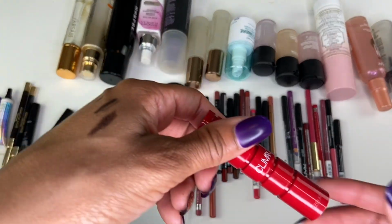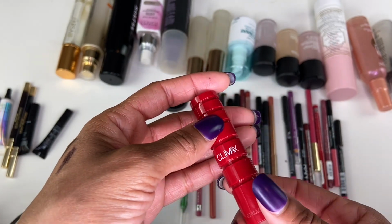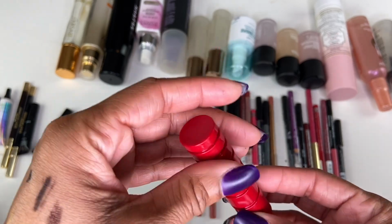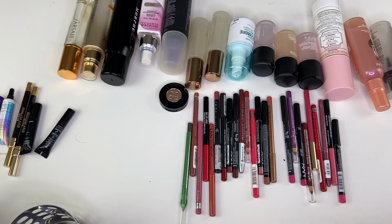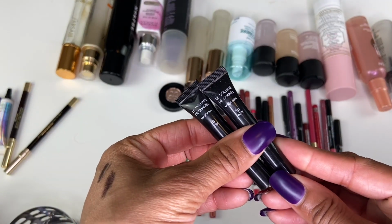Here's another one that I have from NARS. I always wanted to try the NARS Climax mascara, but once again, I'm not here for purchasing high-end mascaras. So I'm not gonna open this one because I'm not ready to use it, but I'm interested to see how it works. These are two sample mascaras from Chanel.